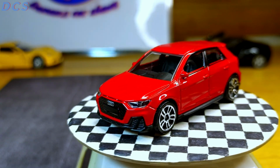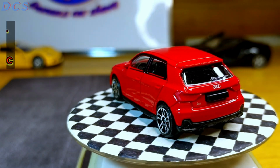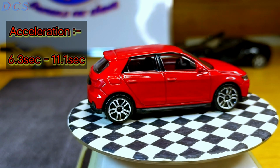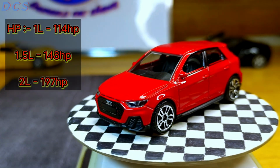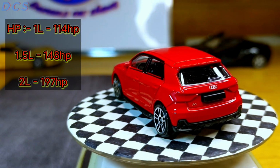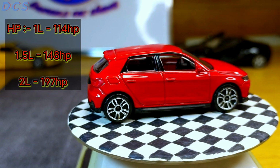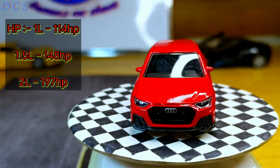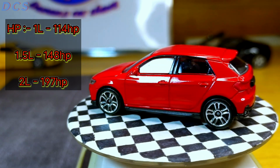And going for the acceleration time, again, it has that big variation, but this time it's too big. It's 6.3 seconds to 11.1 seconds. It depends on which variant or engine you're choosing, I guess. And going for the horsepower, you get a 1-liter engine, a 1.5-liter engine, and a 2-liter engine. The 1-liter engine produces 114 horsepower, the 1.5-liter produces 148 horsepower, and the 2-liter one goes all the way up to 197 horsepower. Might not be much, but it is a hot hatch, so it is lightweight, guys.